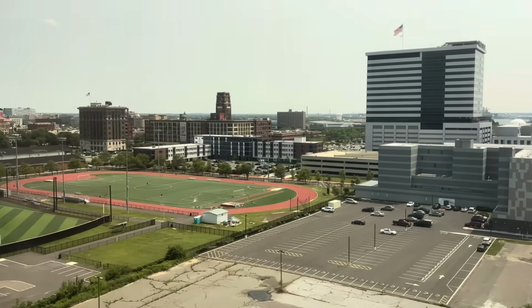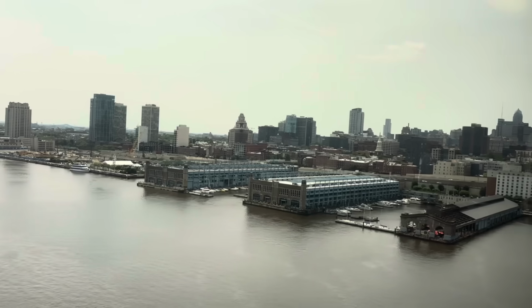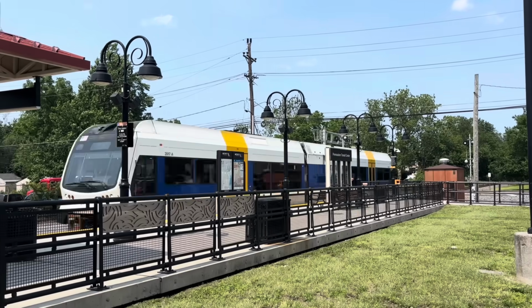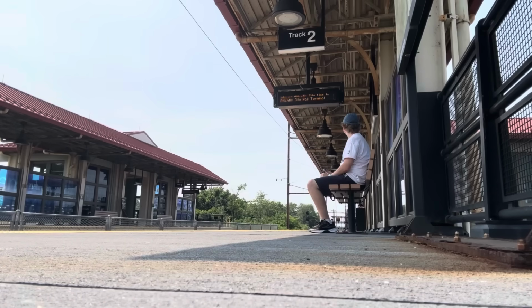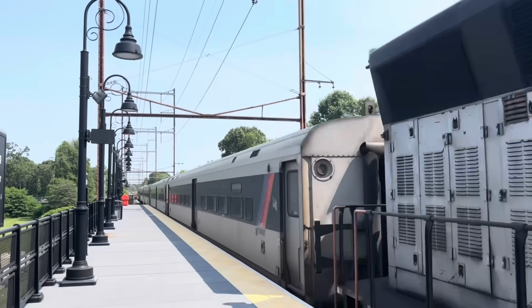Today, we're traveling the short distance from Camden, New Jersey to Philadelphia, just across the river. But we're taking an unusual route. If you want to do this trip as fast as possible, I wouldn't take this route. If you want to do it as cheap as possible, I wouldn't either. But if you like trains, this route might be for you.